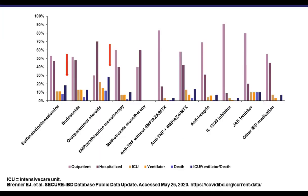When looking at medications, you can see here, this is looking at various outcomes. This dark blue color is a composite outcome of patients who either required ICU stay, ventilator support, or ultimately died. And what you can see here is there certainly is a trend with patients who received oral or parenteral steroids having more severe outcomes with their COVID-19. There does also seem to be a signal with 5-ASAs. And that may seem odd to you, but what is thought to be represented here is potentially patients with more significant comorbidities or a sicker patient population may be more likely to be receiving mesalamine therapy.